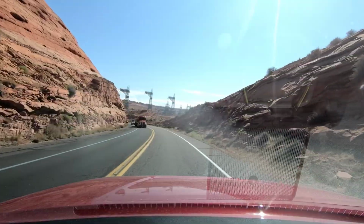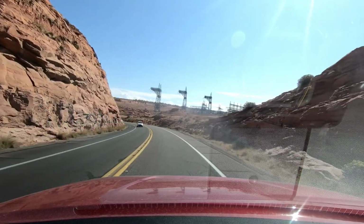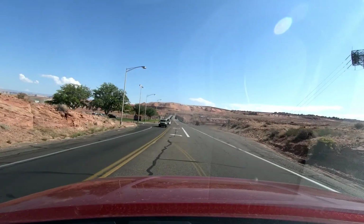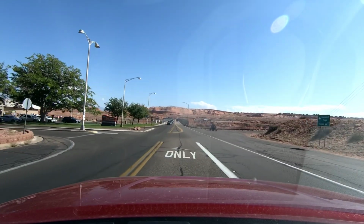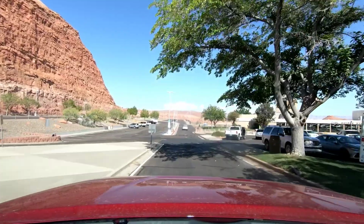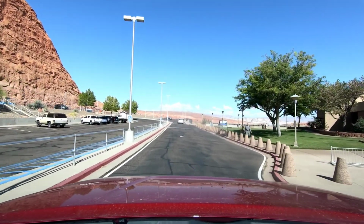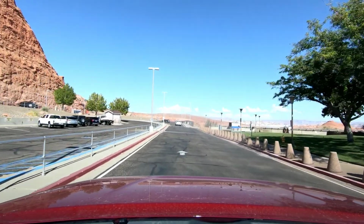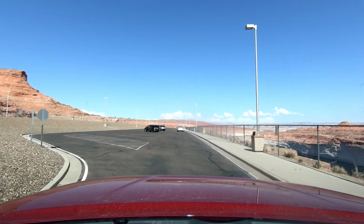I guess this dam produces electricity. Look at all that. Doesn't say no RVs, does it? Okay. Very cool.